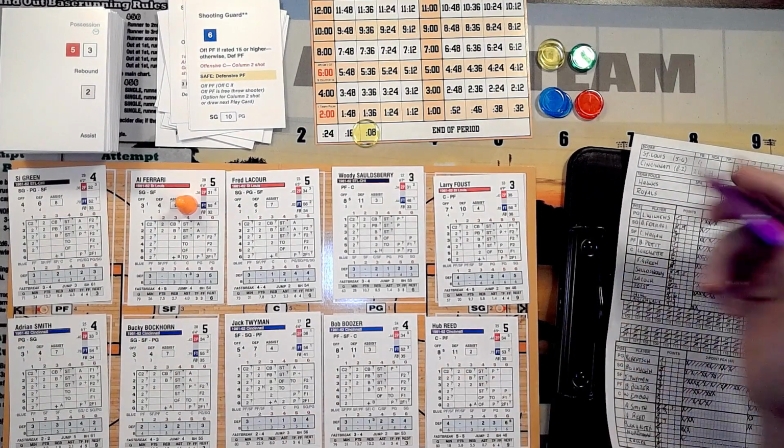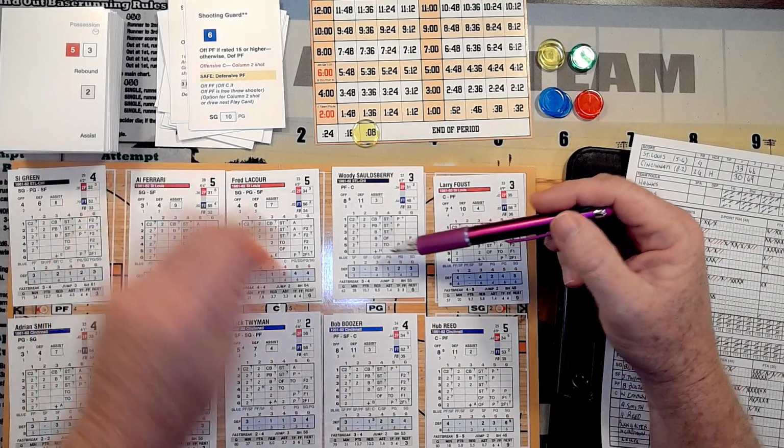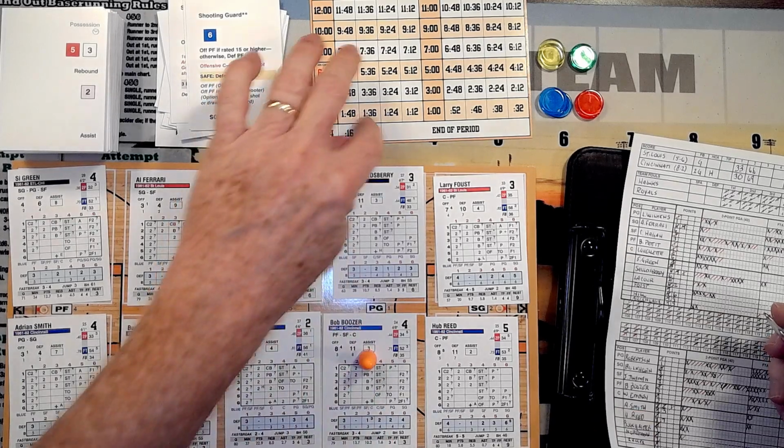Rebound goes to offensive power forward if he's rated 15 or more, and he's not. So Boozer gets the defensive rebound. And that will do it for the third quarter.